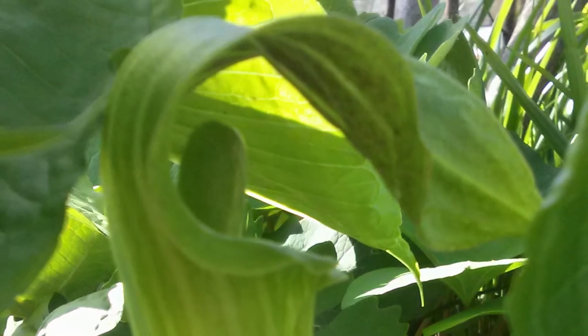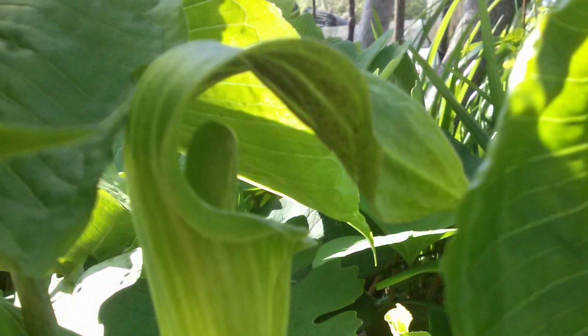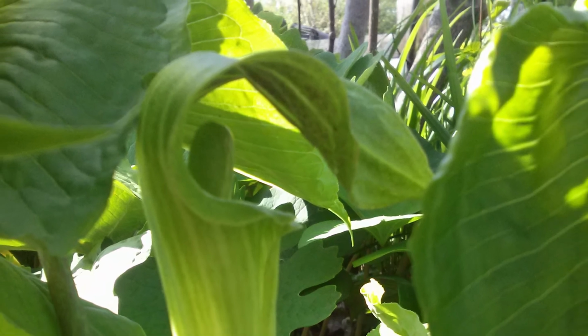It's not exactly a showy flower, other than the fact that it's very unique when it's blooming. The color of the bloom is like an adapted leaf, so it's green. Sometimes it'll have a little bit of purple in it, which does give it a little splash of color.